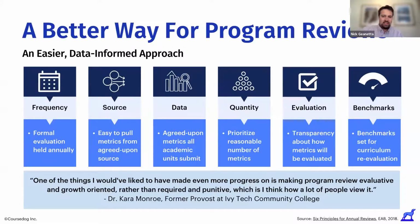As I just mentioned, the data points should also be agreed upon. The data points should also be agreed upon and standardized for all units, so programs don't feel like they're being held to different standards than others. The number of data points requested should also be a reasonable number. An endless list of metrics increases the burden to conduct and review and makes it more difficult to determine which metrics are important for evaluation.